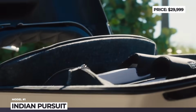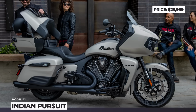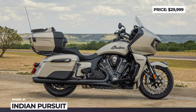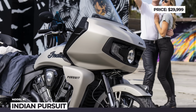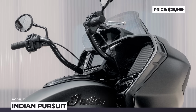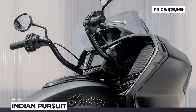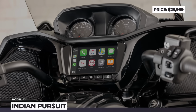The bike has a total of 35 gallons of waterproof remote locking storage, electronically adjustable windshield, available heated seats, and cutting-edge technology in the form of a Ride Command Plus 7-inch infotainment, cruise control, keyless ignition, and full LED lighting. The Indian Pursuit is currently sold in 2 trims, Limited and Dark Horse, and they could be further enhanced with premium packages.